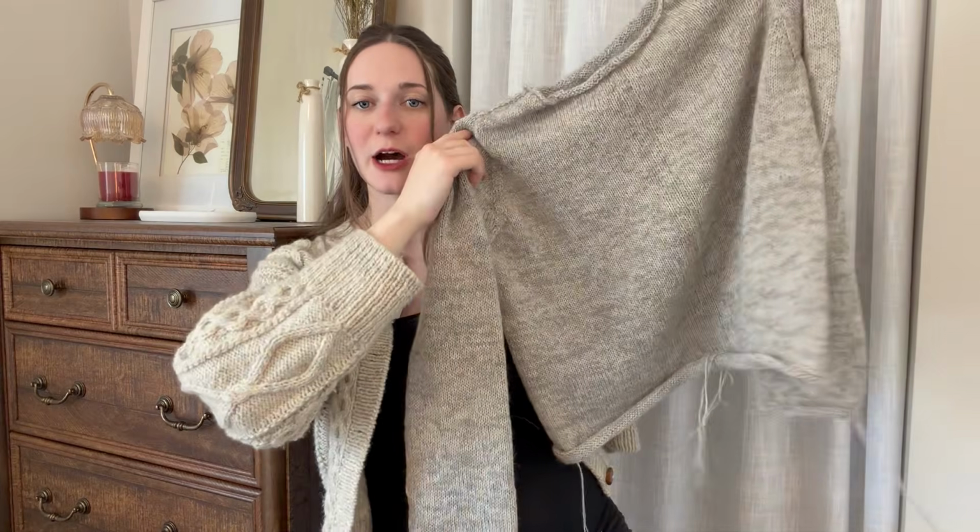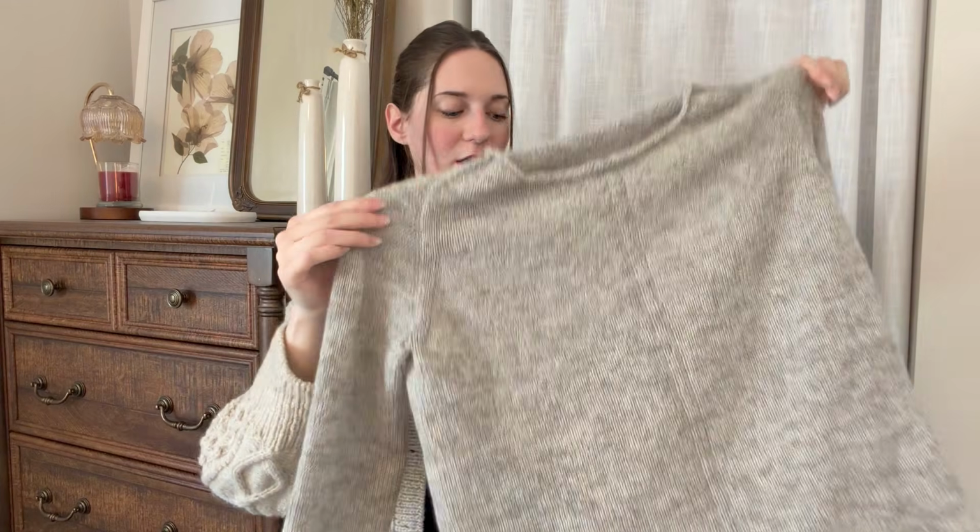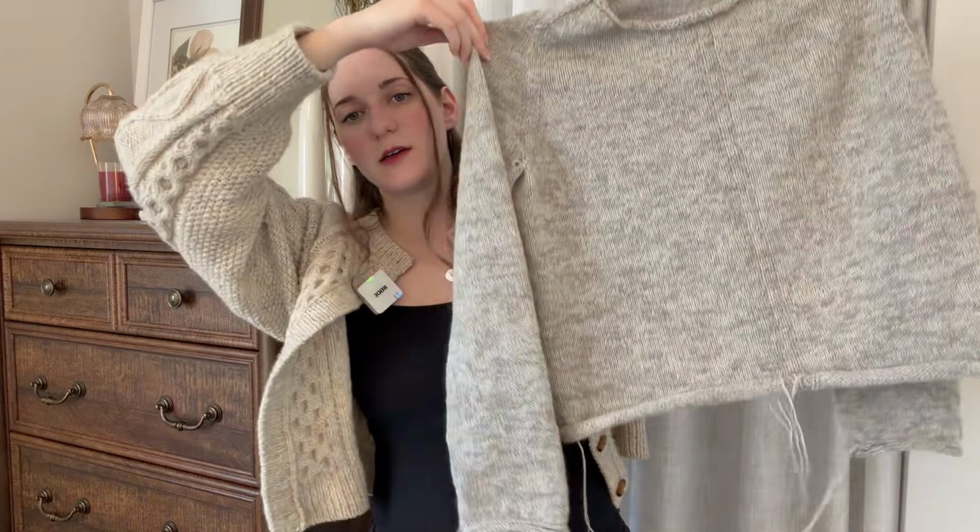Okay, let's talk about the details. This is one of the reasons that really made me fall in love with this pattern, and it is these rolled hems. So what you do is you knit, finish the body, and you cast it off, just with a classic cast off method where you knit two and then slip one over the other. And then what you do is you pick up from the wrong side.